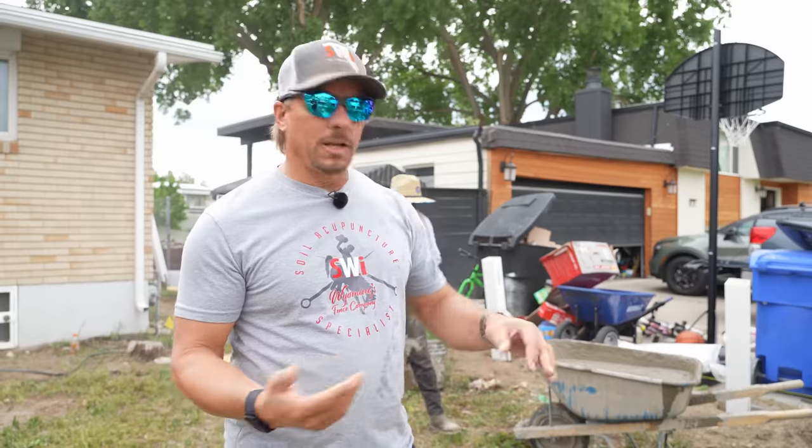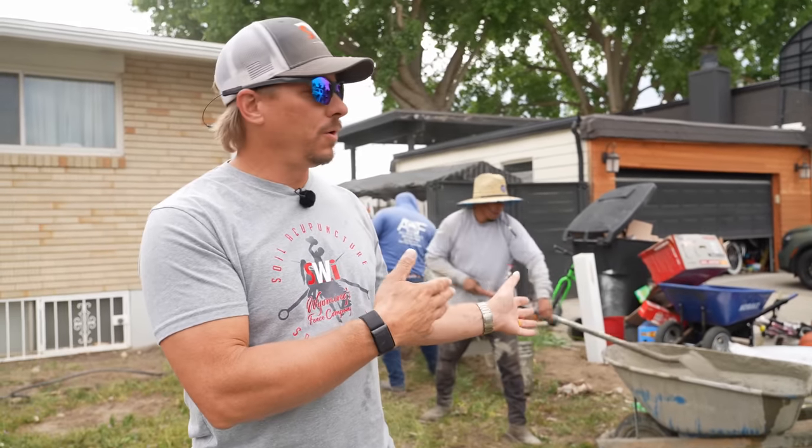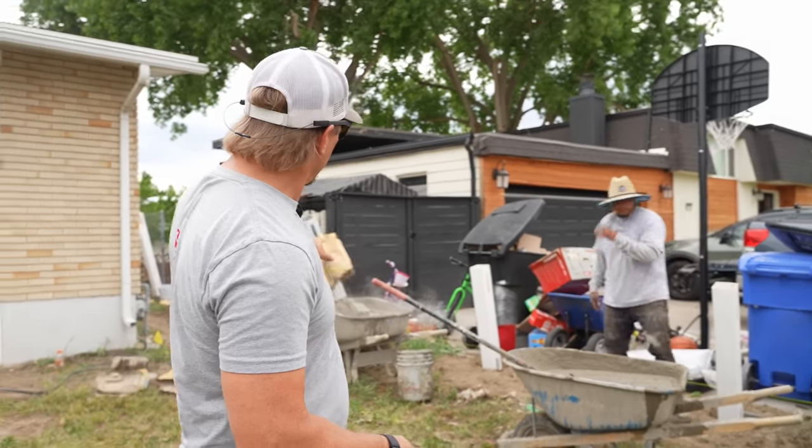So it's here just a little after 11 o'clock, 11:01, and all the holes are dug, all the posts are laid out in the holes, and they've got the ends all set. They have their string line up, and now they're gonna go back and set all these in concrete.